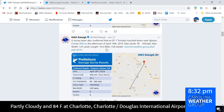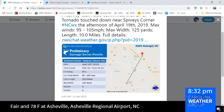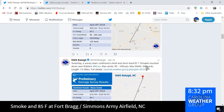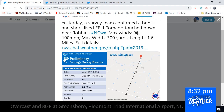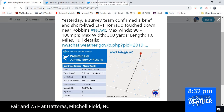The second one I'd like to discuss is an EF1 that touched down near Spivey's Corner on Friday with maximum wind speeds of 95 to 105 miles an hour, making that an EF1. Another long path length of 10 miles, but rather skinny, with a maximum width of only 125 yards. After that, we have the Robbins tornado, which was certainly shorter, only 1.6 miles long, but it was nearly a quarter mile wide with max winds of 90 to 100 miles an hour. This one was an EF1, and occurred around 3 p.m. I have some photos of this one too.